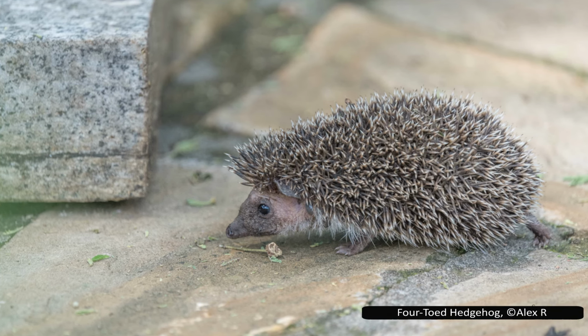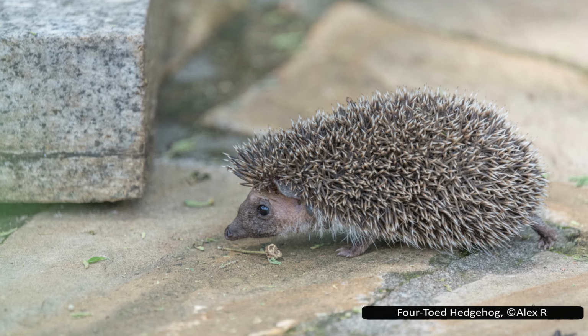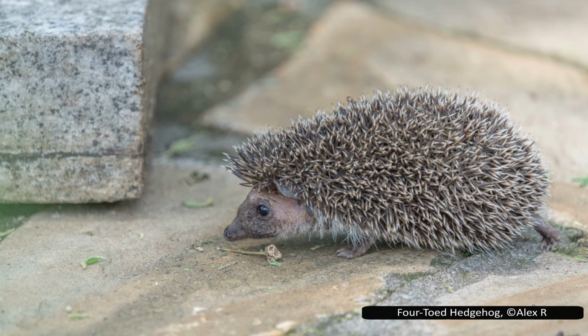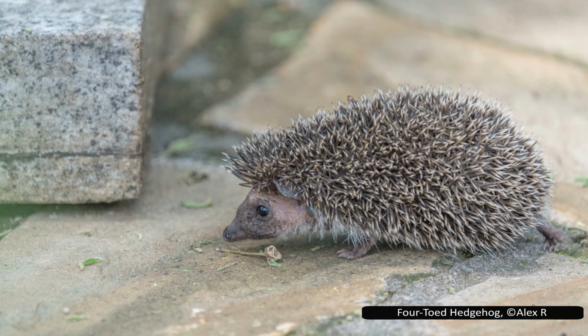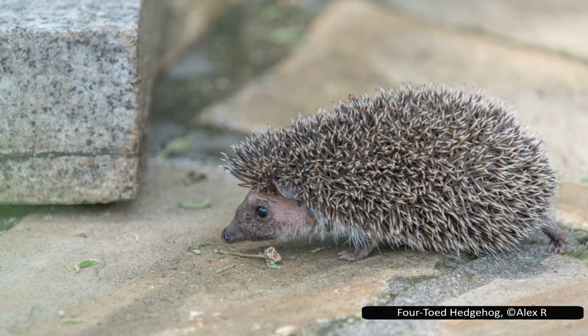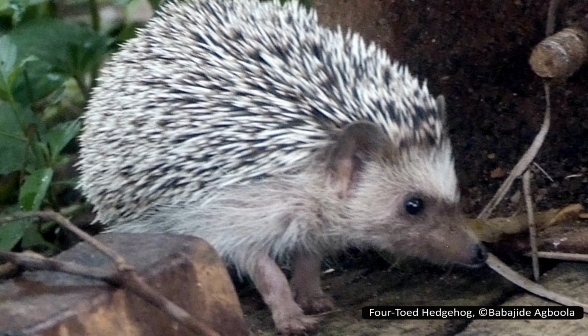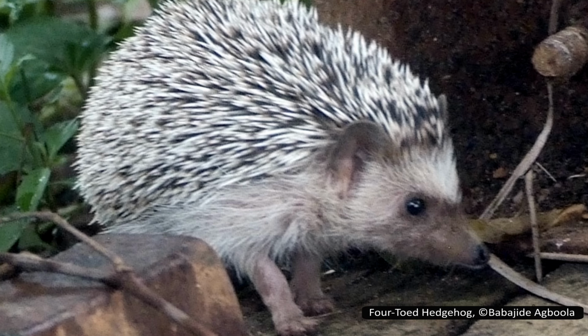Like most hedgehogs, its diet is mostly comprised of invertebrates, including insects, grubs, snails, and spiders. Four-toed hedgehogs will also eat some plants and even small vertebrates. They also make good use of their venom tolerance, as they have been recorded eating scorpions and venomous snakes. Four-toed hedgehogs are the most common species kept as a pet.